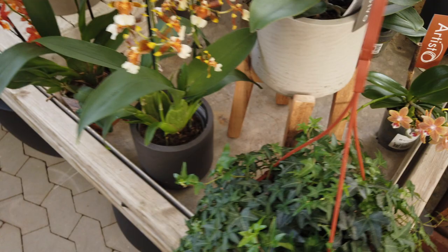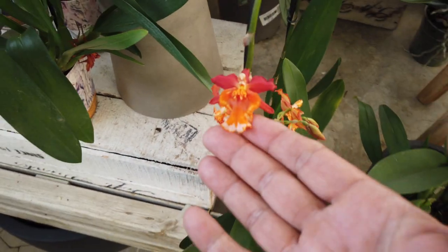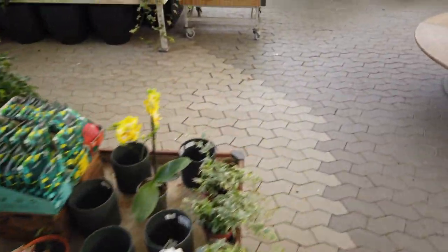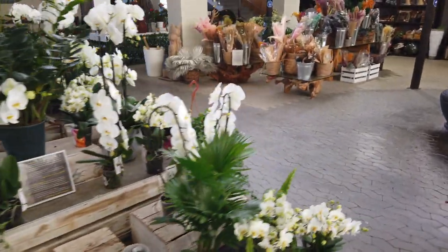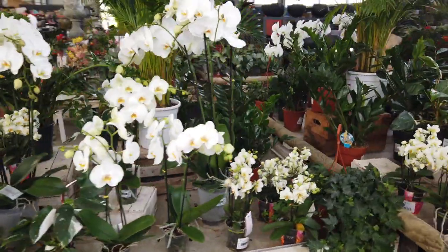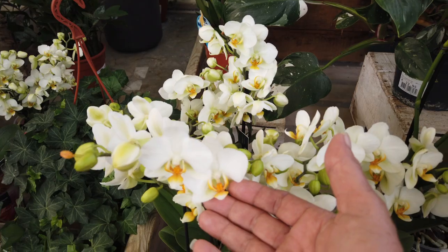And then we have more Oncidiums. And then another Oncidium. And then, that's it. More white fowls over there. That is it. No wonder we have to pay shipping here in southern Spain to get what we would like to have, because yeah, variety is not the spice of life here, not when it comes to orchids.